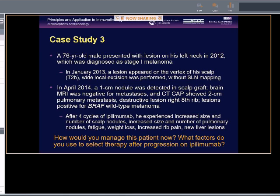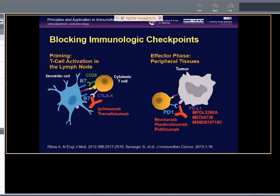So no BRAF mutation. He received 4 cycles of ipilimumab, and then he had some size increase and increase in the number of the scalp nodules, fatigue, weight loss, increased rib pain, and new liver lesions. And the question is, do you want to hold or do you want to fold? And that's the issue. I told you that in some patients, 5, 6, 7, 8% of them, you may have progression followed by regression, but not always. Should you keep treating when you see progression with ipilimumab?